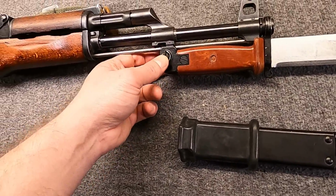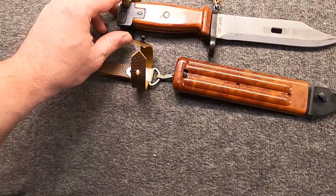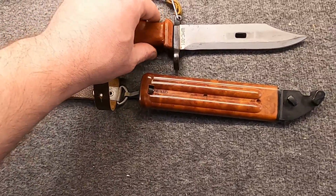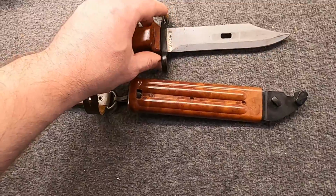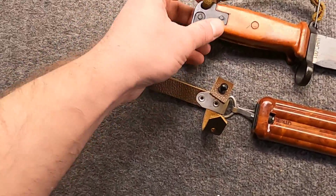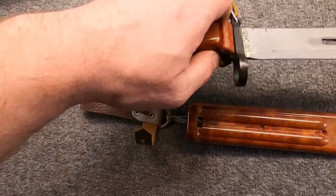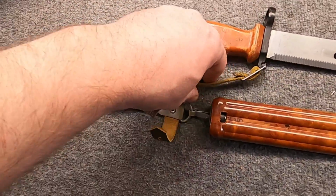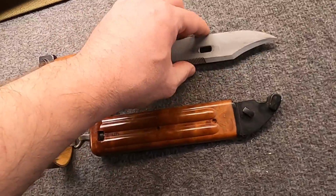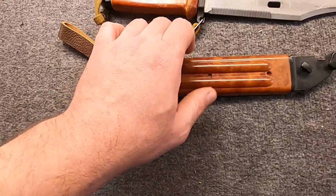So, what about the full AKM Type 2 or Type 3? The full AKM Type 2 or Type 3 was in service by the 1970s and has the same type of bayonet we were talking about with the metal end. This one has a canvas strap, some will have leather. The difference here is with the scabbard.